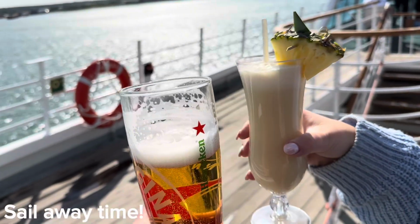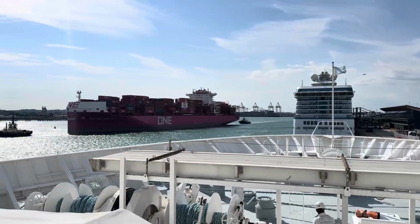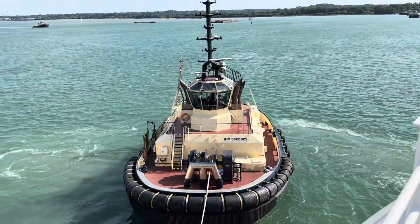Balmoral was ready to set sail. We cast off and left Southampton behind. Let's enjoy some shots of our sail away through the Solent before having a pre-dinner snack.